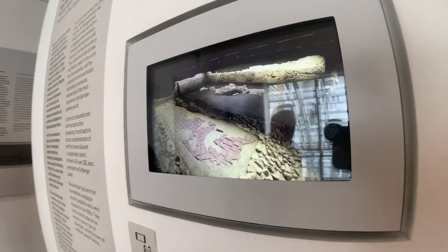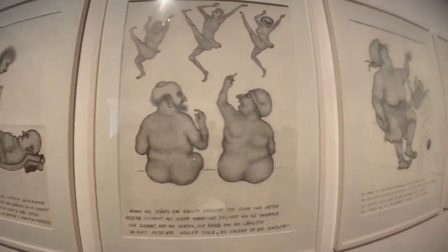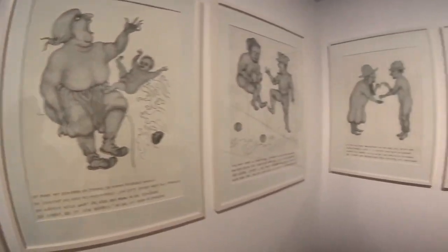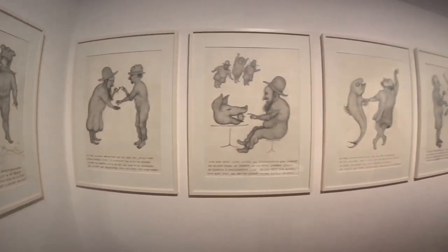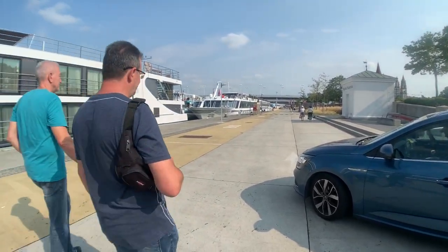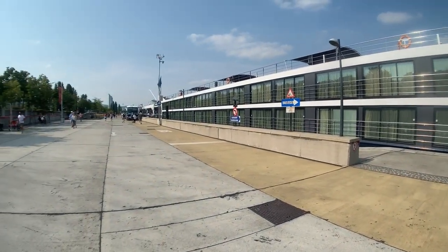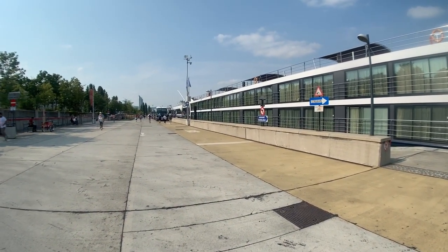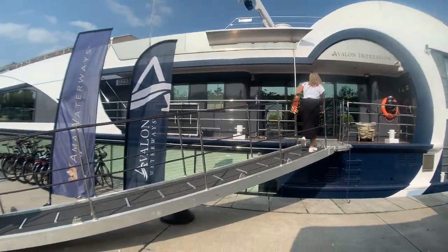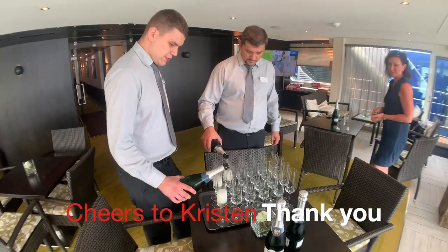So I guess they were watching us in the other museum. We took a taxi back from the city center, and it looks like we have repositioned a little bit, so now we're on the inside. This is the Avalon. We're having a little party, thanks to Kristen.